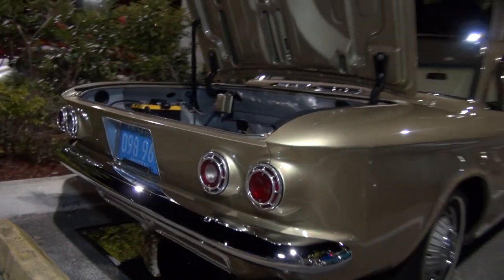Why a Corvair? I like American vehicles and unique vehicles. I also have a Corvette, but I prefer my Corvair due to the fact it's a very unique vehicle for the specs that it has. It's a flat six-cylinder, and you don't see too many of those around.